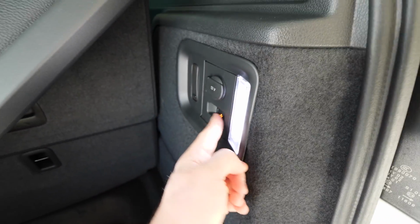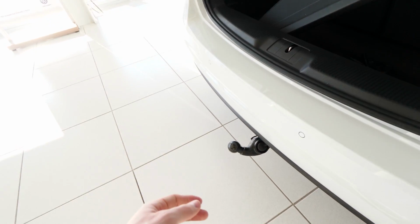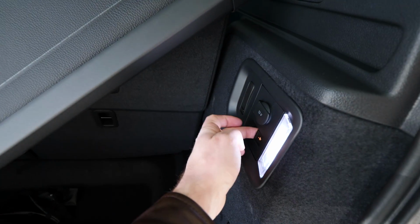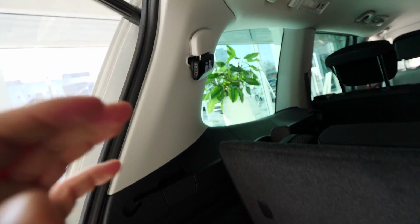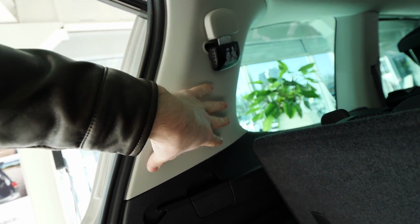We have a 12-volt port here. Even this button, you know what it's for? The hook. So you pull the button and the hook comes out. You just have to pull it a little bit, and then boom, it's in the right position. You can pull a trailer right now, then again pull it, it goes down, you push it back. Pretty simple, everybody can do that. Nothing complicated. You don't have to install it yourself like before on the previous cars.